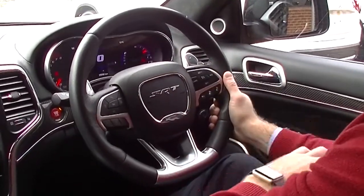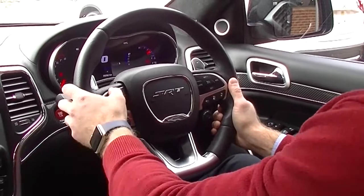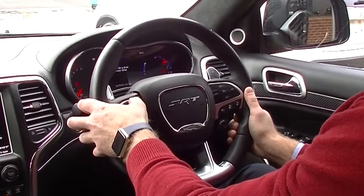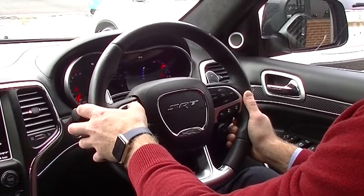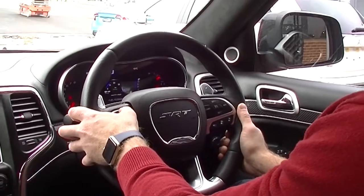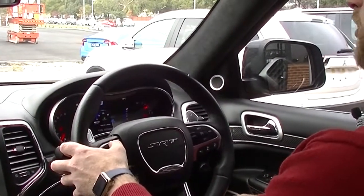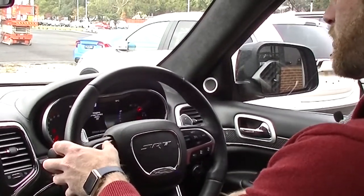Going to the cluster and the steering wheel, I don't know if you can really see in the video, but it's a really nice blue and red color setting on here. There's a lot of different options you can go through with this SRT8. Let's just go here. So you have the fuel economy part there. Now this is averaging 13.2 at the moment, which is pretty good.